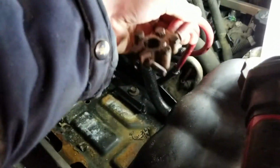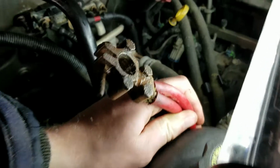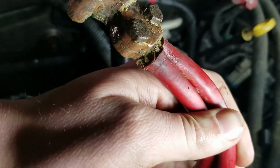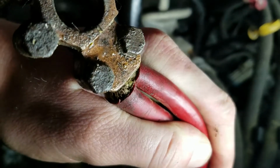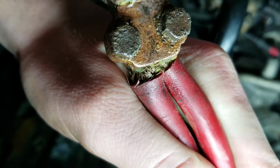So I figure we'll take a look at these terminals now. Again, I apologize for that light, but it's just what I've got. If we look at it, that's pretty grody looking. Come on, focus. Yeah, I don't have a lot of confidence in that.